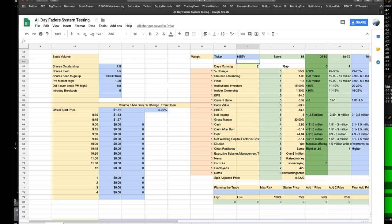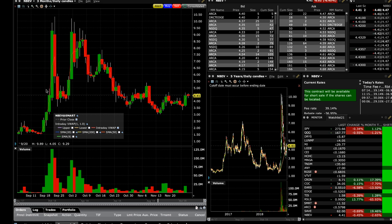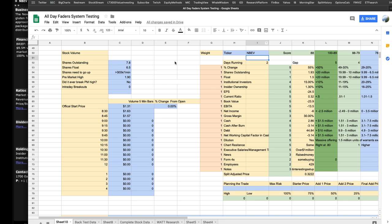Oh, and the count. We're not gonna do the float. We're not gonna calculate the float. I'm just gonna use the numbers that I have on my computer that my broker gives me, unless they're wrong when I look this up. But if this says 72 mil, yeah, this is probably close to right. Okay, so here's how I do it. Days running. This would be day two.